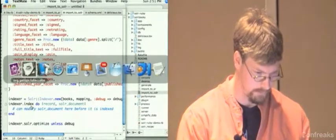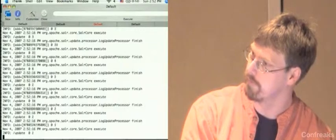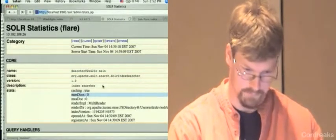So let's go ahead and run that. And let me just make sure that I'm running the right one. Okay. And come over here and import that file into Solr. And we'll go back to the console, and you'll see that thing updating constantly there. There's like 160 records. And then when it's done, it'll come back to us there. And so now, over in the console, instead of 0, we'll see 163.